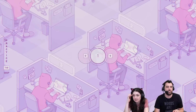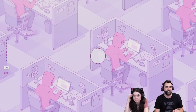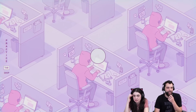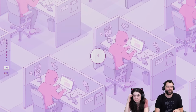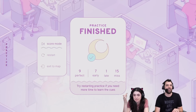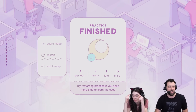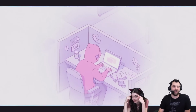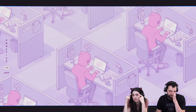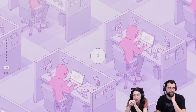Wait, if it's doof. That's together. The printer noise. Okay, so printer noise. Oh my gosh. No, I'm going to restart that again. Printer noise was both. Chat says phone is left, mail is right. And it's one beat after, kind of like the aliens. Yeah. So phone is left.